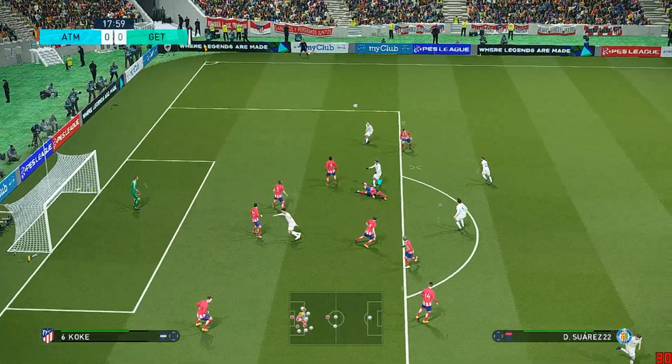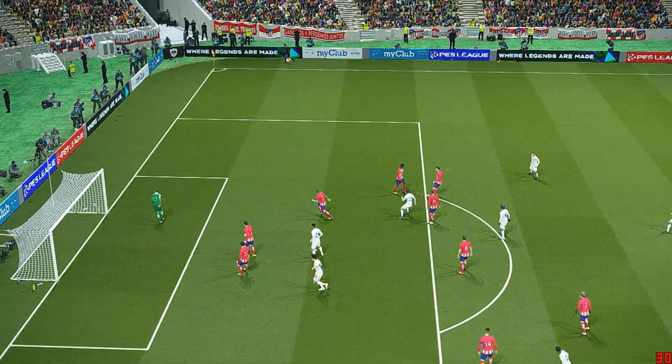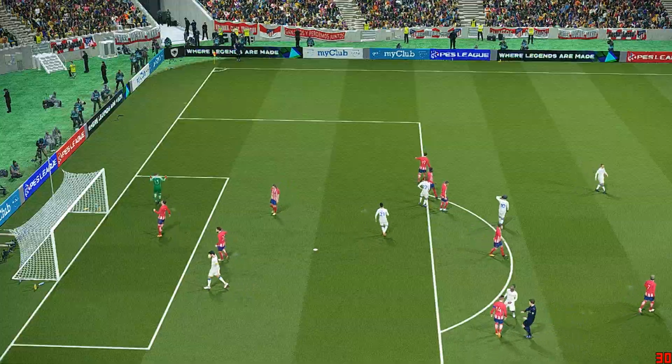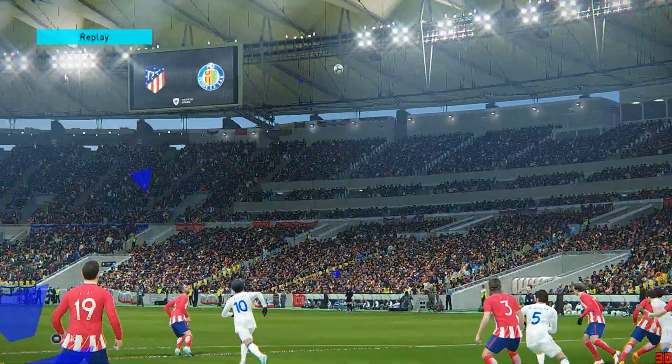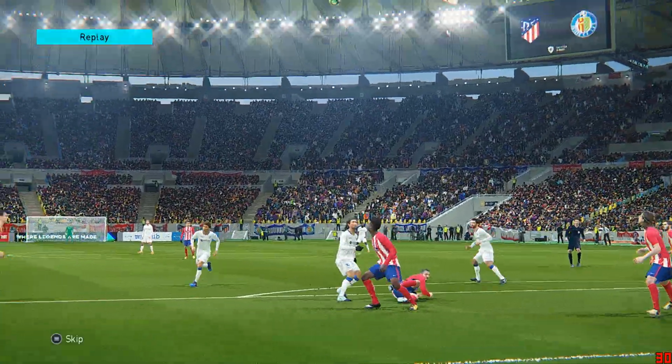Now it's Shibasaki! Looking to shoot. That's a half-decent try. Yeah, he may have snatched at that a bit, even though it was quite close.